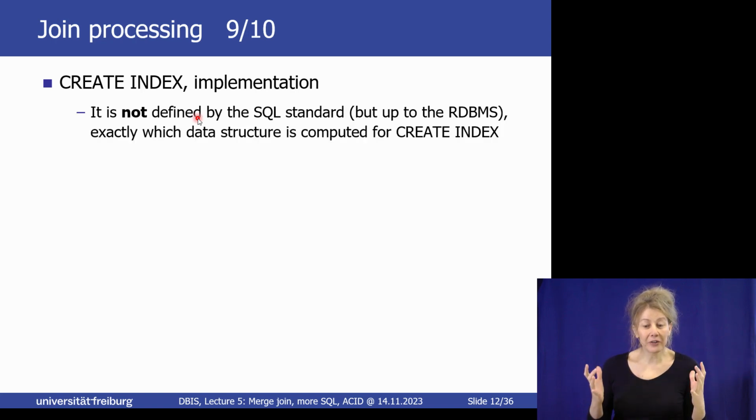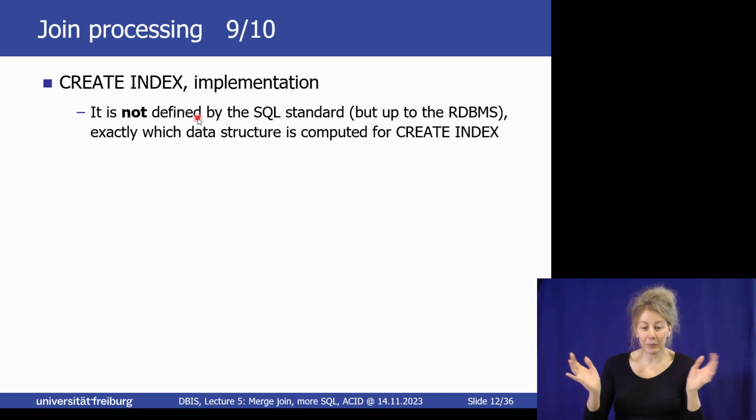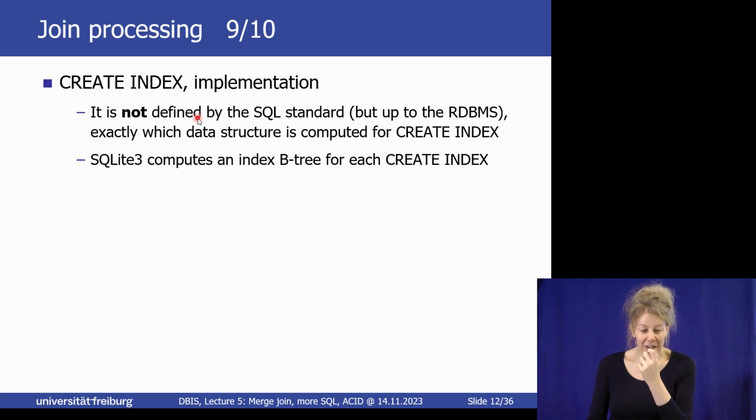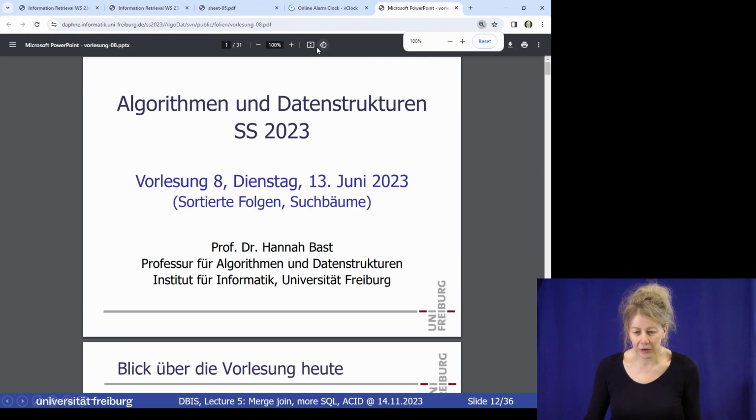It is not defined by the SQL standard what exactly create index does. It kind of says do something so that when I join on these columns it's somehow faster. So exactly how it does this: SQLite computes an index B tree. I don't have time, and I would love to give a lecture about B trees. A B tree is a kind of search tree. So maybe let's click on that link and see if it works.